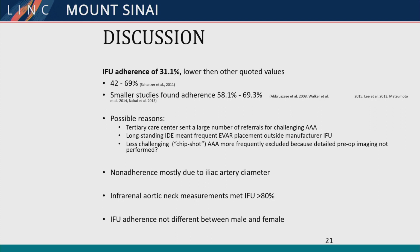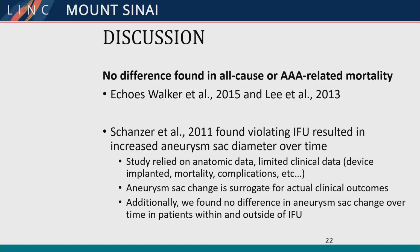That's another possible explanation. And we had to exclude certain patients where they didn't have adequate imaging follow-up or subsequent CT scans, and maybe those patients had so-called chip shot aneurysms where they were followed with duplex or other modalities because of the low-risk nature of those types of aneurysms. We found that non-adherence was mostly due to the iliac artery diameter, and we were within IFU for the proximal aortic neck diameter most of the time. And there was no difference between men and women with regard to this.